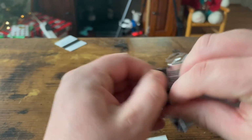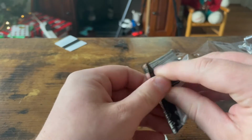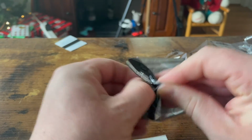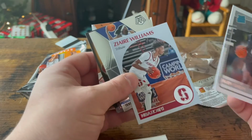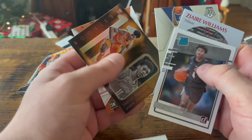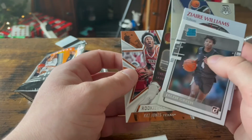Last one, huh? Last one. Come on. Oh, goodness me. Jalen Green, Zaire Williams, Isaiah Jackson, Jaden Springer, and Kay Jones.